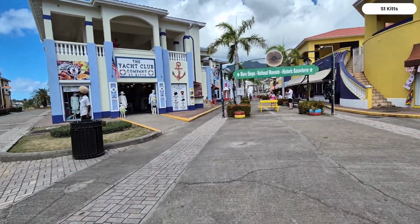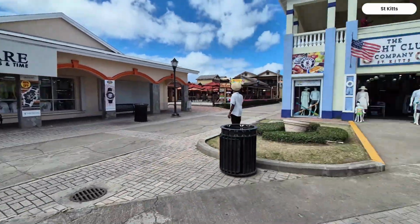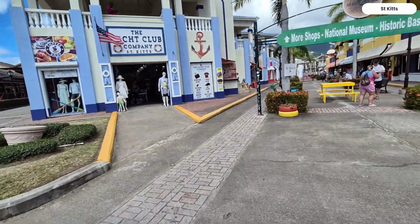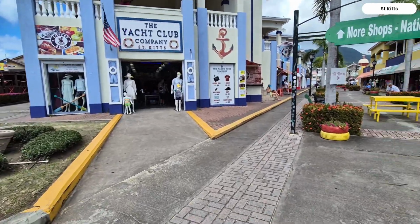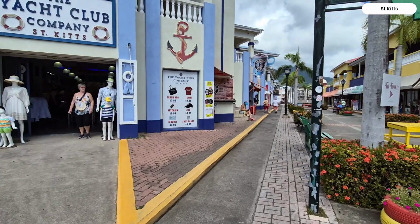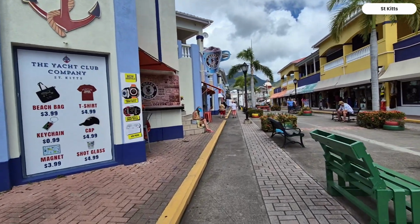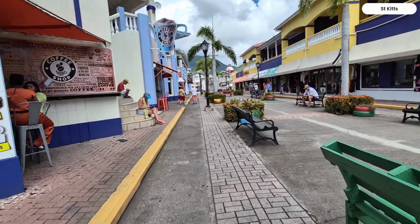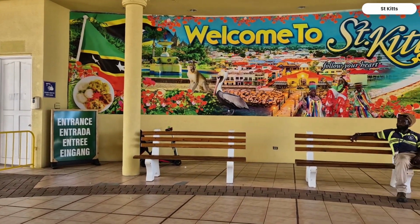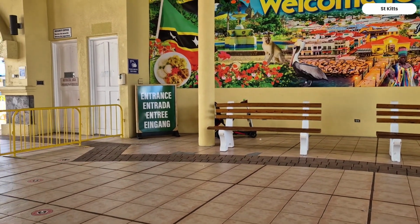Plenty of shops here in port. The ship is only just behind now, a 2-minute walk, and a 3-4 minute walk on the pier, just inside the cruise terminal. We've been round there, haven't we?